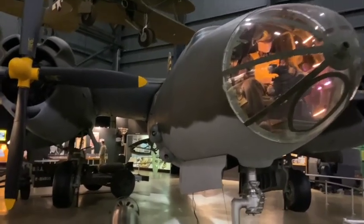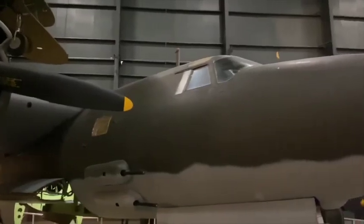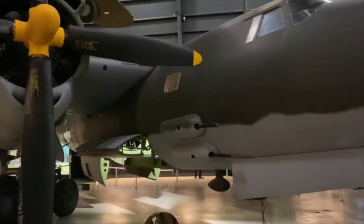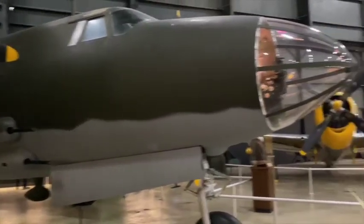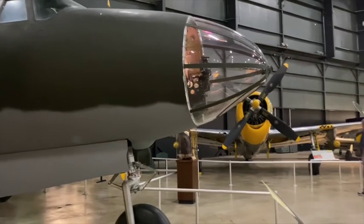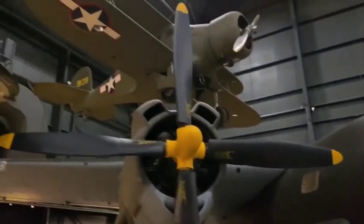So this is a torpedo bomber. Look at this. I couldn't imagine having to fit in here and do it for hours. Hours. Takes hours to get to their drop site, and then hours to get back, and then if you're damaged in any way, I just couldn't imagine.